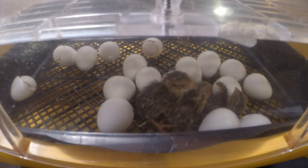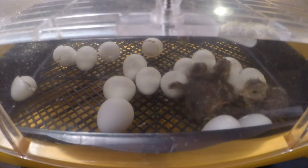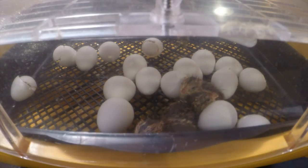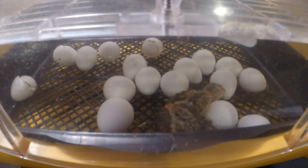I forgot to say that when we do get to the clips here that I took in the brooder, they were fascinated by the GoPro camera. I put the camera right down in there with them for a couple of the clips, and the last clip, third or fourth, whatever, is taken from above, looking down at them.